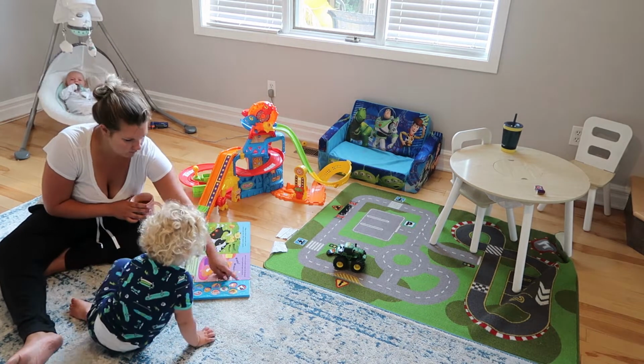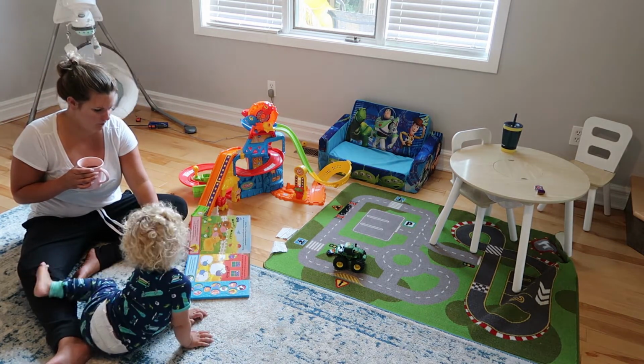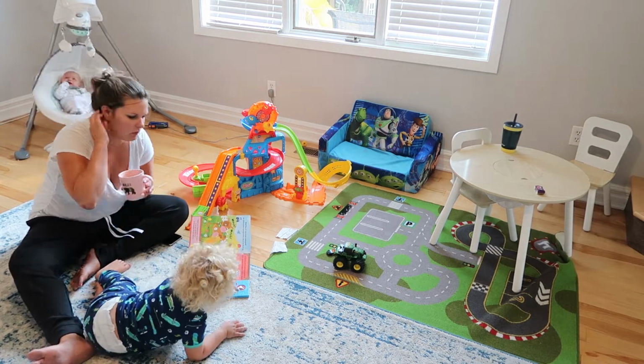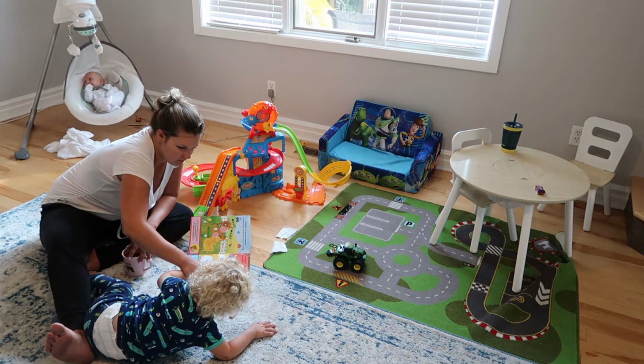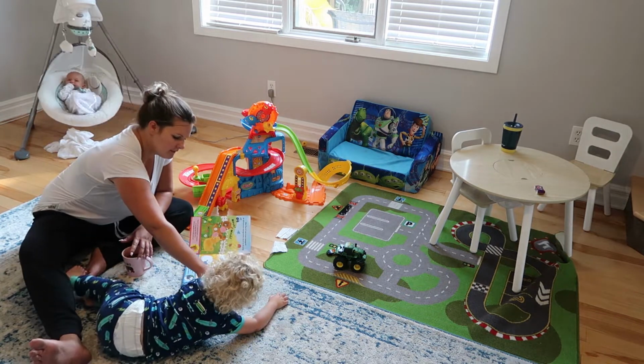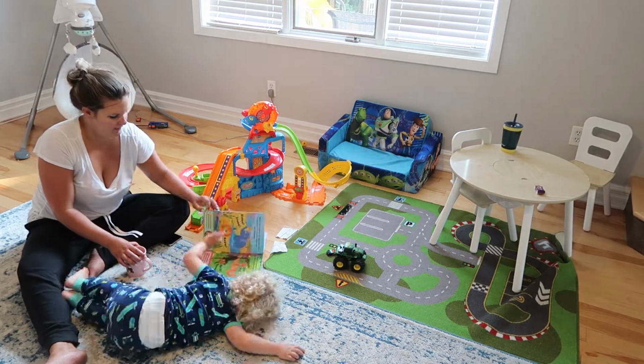On mornings that we're not leaving the house right away or not leaving the house at all, I definitely do like to slow down a little bit and spend time with the babies. These moments, like I said, are just so precious and go by so fast. So as you guys can see, we played with his little cars, which he is super fond of lately. He is loving them.